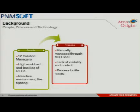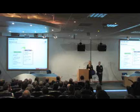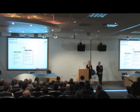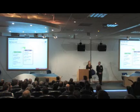So in terms of process, at the time we were actually manually managing our process through the use of an MS Excel spreadsheet. Specifically, we used 2003 at the time. As a result, we had a lot of lack of visibility and control over the process. We could only have certain users in at a time making changes to information, trying to keep information up to date. And we knew we had process bottlenecks, but what we didn't necessarily know is where those bottlenecks were.